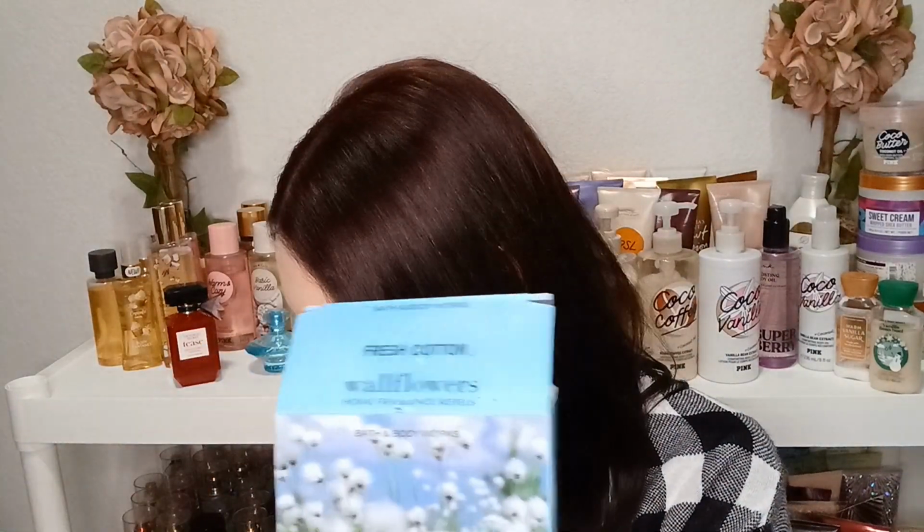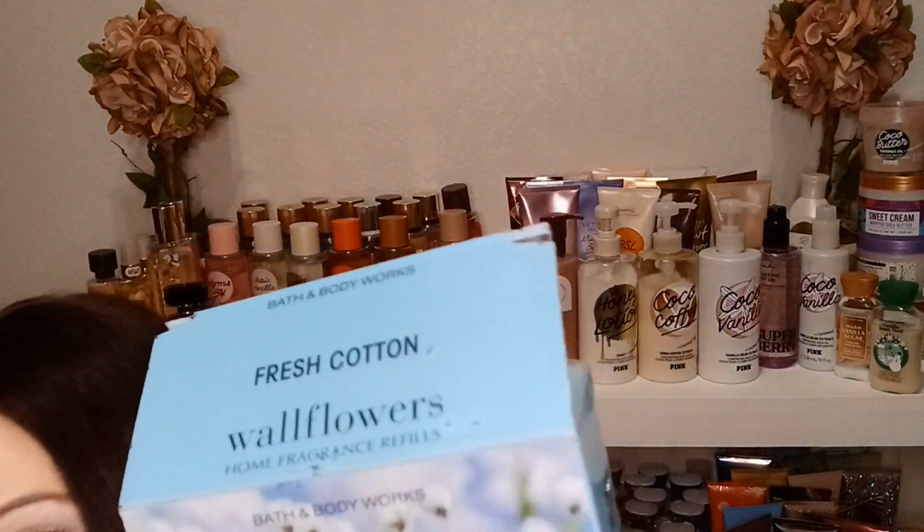So here's another, I have another fresh cotton one. As you guys can see, I liked the scent. I did repurchase that. So this is in fresh cotton again. I already talked about that, so I'm not going to talk about it again, but I would repurchase that.